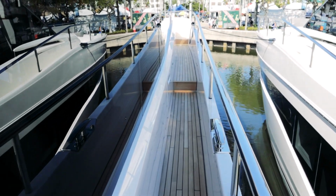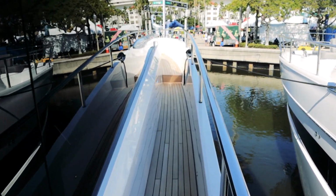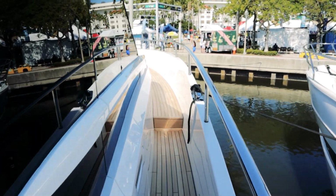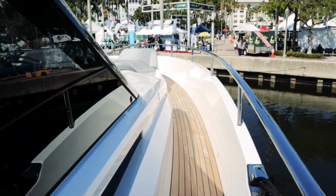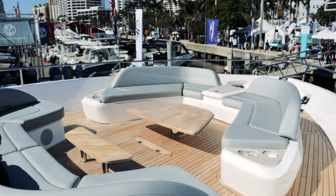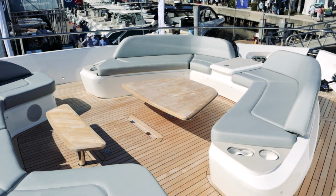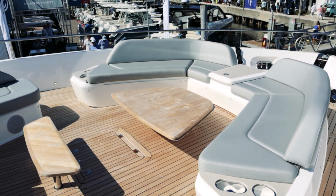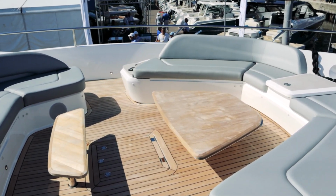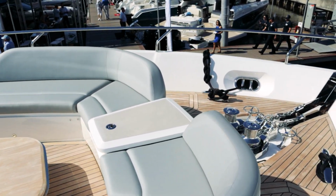So super wide side deck here, the handrail, super sturdy, it's plenty tall, feel very secure walking along the side of the boat. And then coming forward into this bow seating area, extremely spacious, easily could fit 8-10 people around this area. Just a great space to hang out, and whether it's in the day, at night, depends how you're docked, all that good stuff.